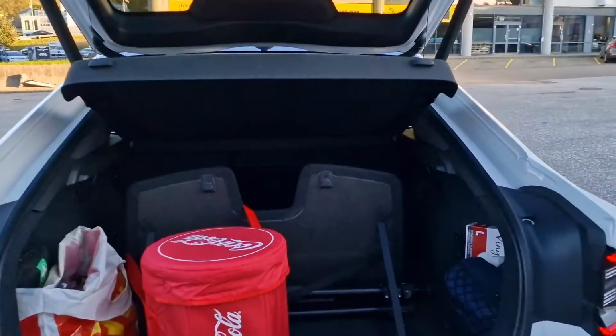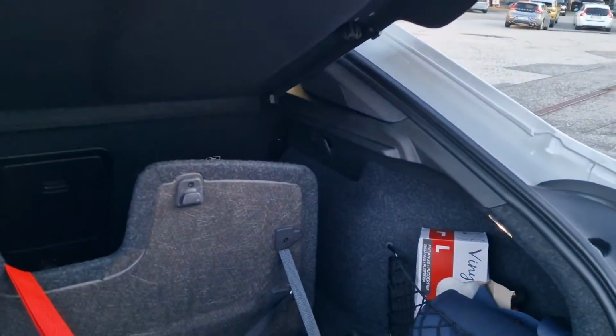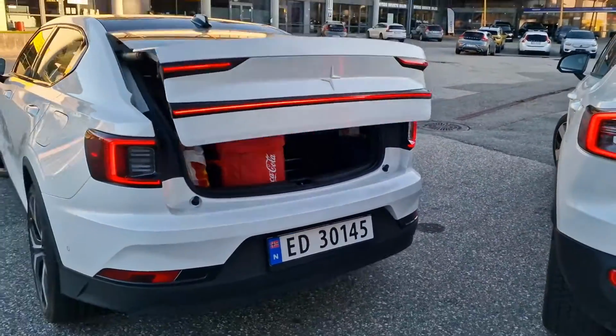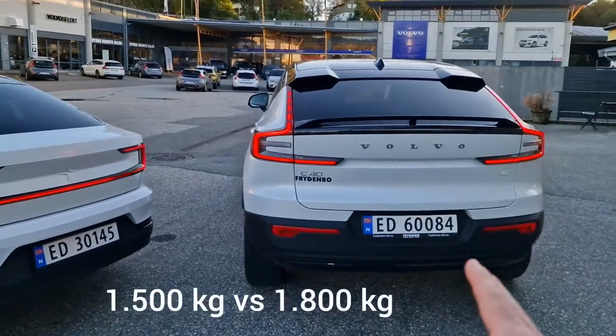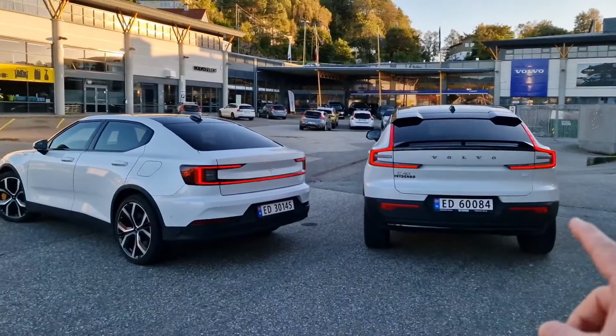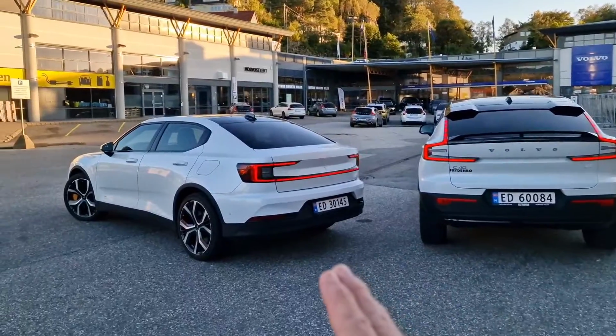A little fun fact is that the Polestar 2 has a towing capacity of 1,500 kilo, but the C40 can tow 1,800 kilo. So 300 kilos more on the C40 versus Polestar 2.